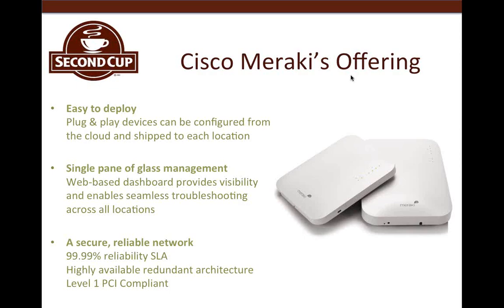A lot of the time they could set up scripts and stuff, but still, you basically needed very specialized staff. With the Meraki stuff, we found that anyone that can do basic computer level 1 troubleshooting can manage most of the Meraki network, especially with deploying the devices.